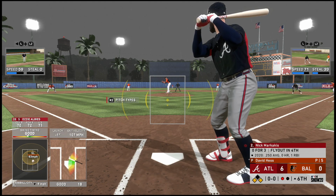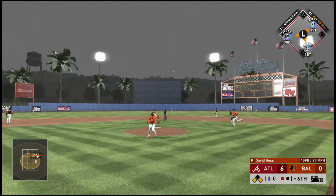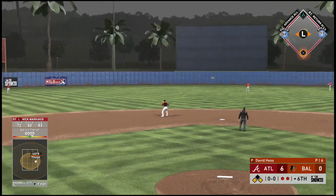Hey, D-Roy, not a bad night. 3 singles, but hey, you'll take 3 for 4 every day of the week. Yeah, in today's day and age, Dan, where everything's a homer, a walk, or a strikeout, it's refreshing to see this guy rack up 3 base hits.